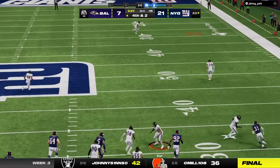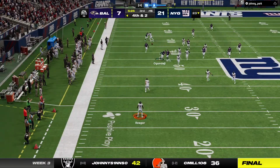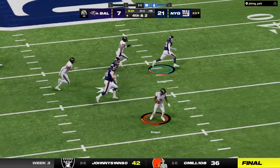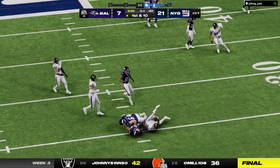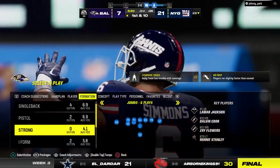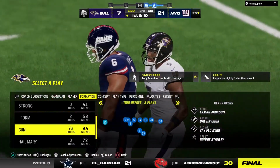And here's Gillan on now to punt as he gets this one away. Here comes Rager. A 44-yard punt. They're going to wind up losing yardage on the return, though. And the Ravens, they'll take over.